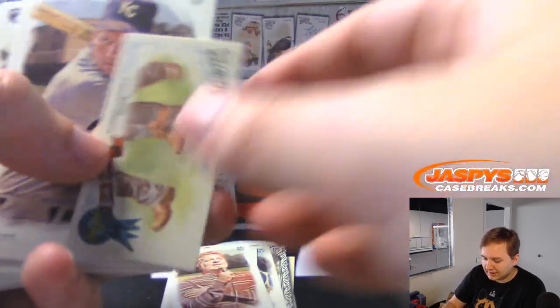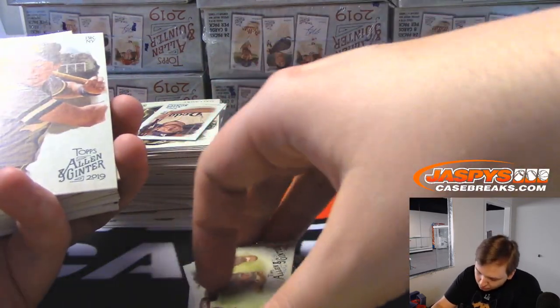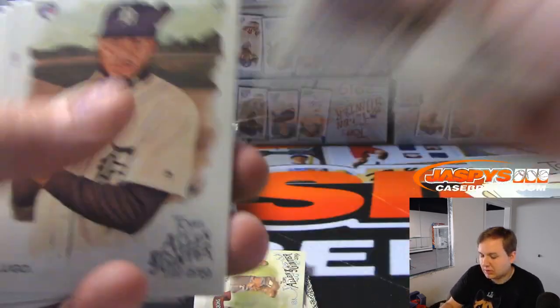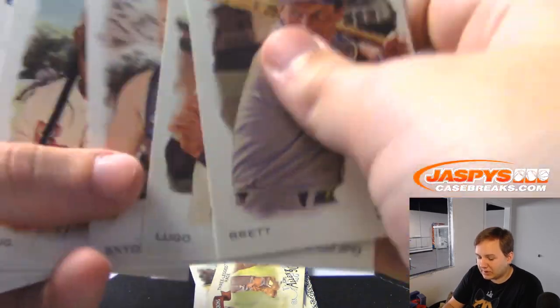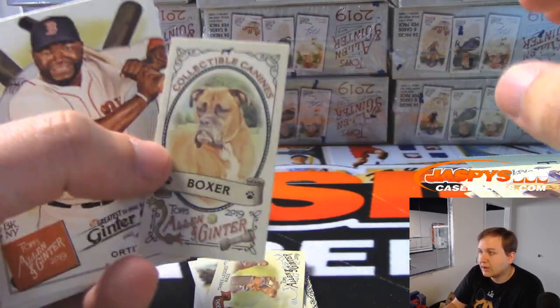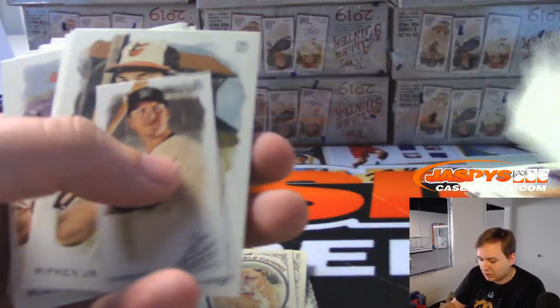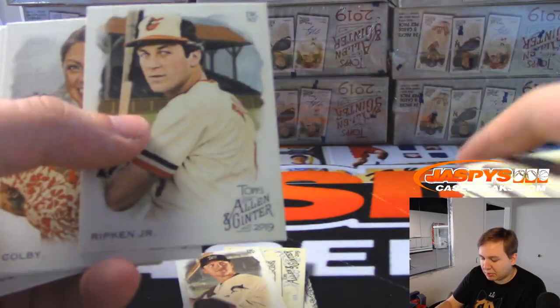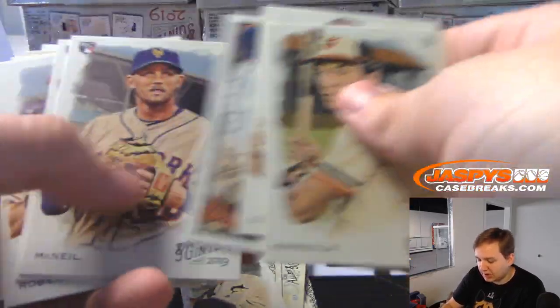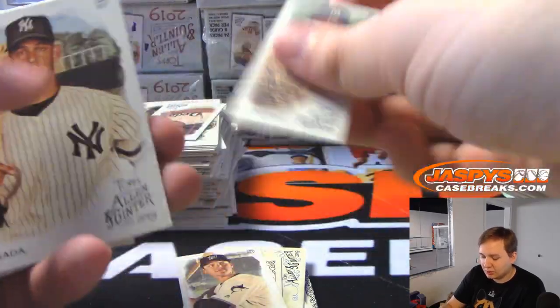Santa Slay. We got the three-legged race right there. That's Dreams of Blue Ribbons. And let me know if anyone's a Ginter expert, which of those minis are short print. There's the Boxer. I think that's Brian Anderson. Most of these don't have that first name, so I sometimes guess. Troy Tulowitzki.